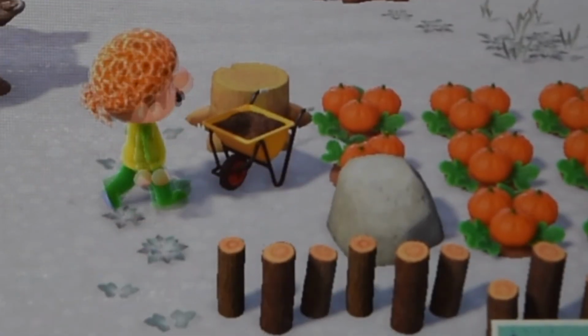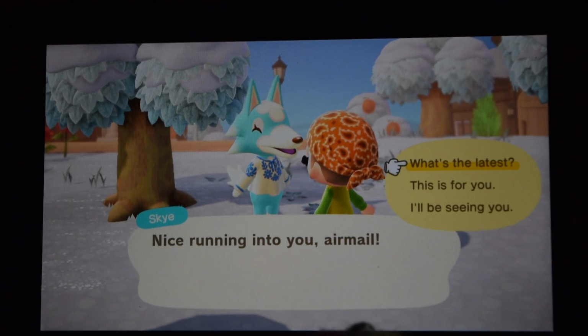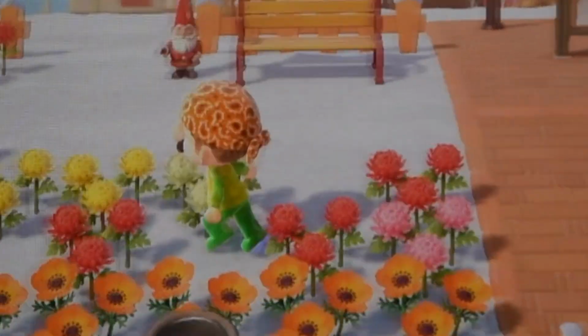Here's my little pumpkin patch. This is Sky's house. Sky is my favorite. My very first Nook Miles ticket, I got a wolf character. Oranges are what I have. And this is my garden.